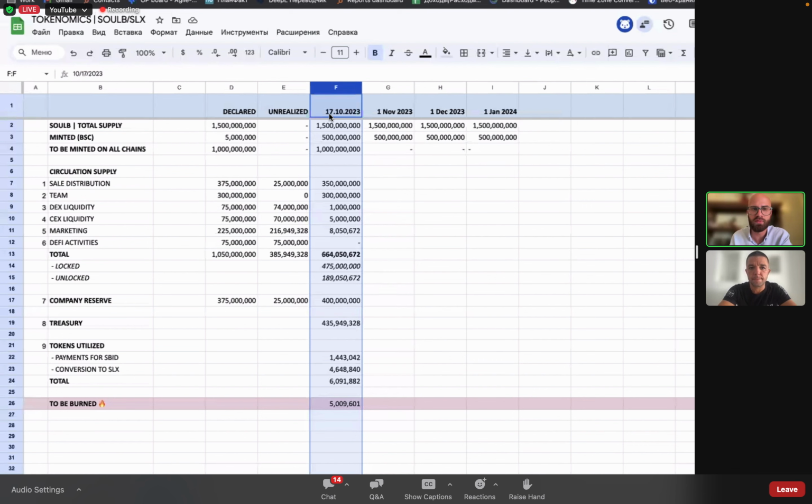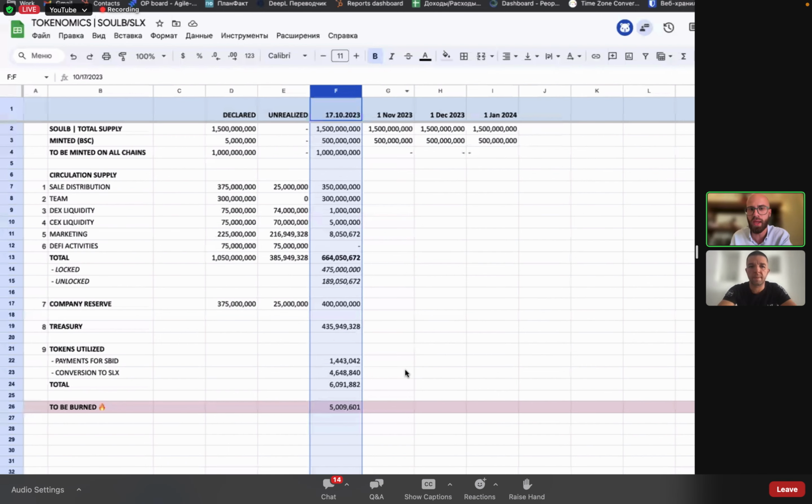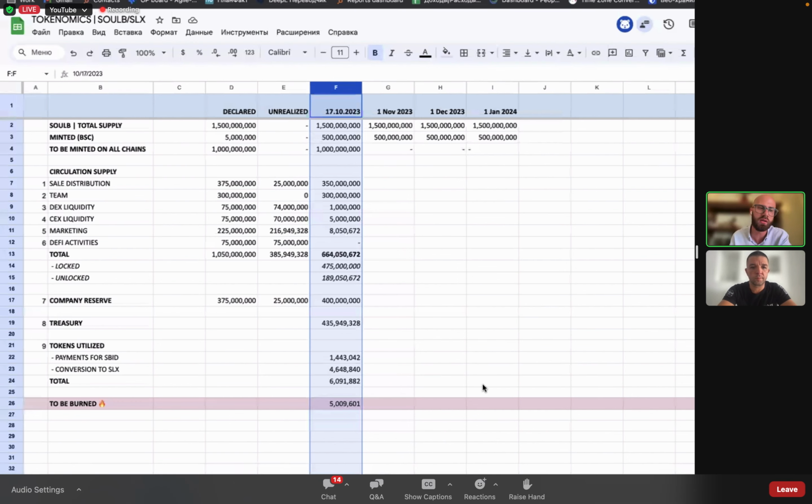So this data is relevant for the 17th of October. It is 2 days ago. And on a monthly basis, we will update these figures publicly for the SOULB and SLX investors to be able to check how it's developing. It is regarding the SOULB. And so you can track, yes, for each month, how much SOULB will be burned. And here, very important, is what I mentioned in the key metric slide. The more activity you conduct, the more activity you bring, the more SBAD will be minted, the more SBAD will be paid through the SOULB, the more SOULB will be converted into the SLX, the more SOULB will be burned. So firstly activity, then burning. And the more activity we have, the more SOULB we will burn. It is a very important topic.